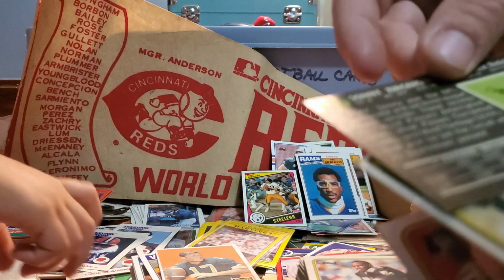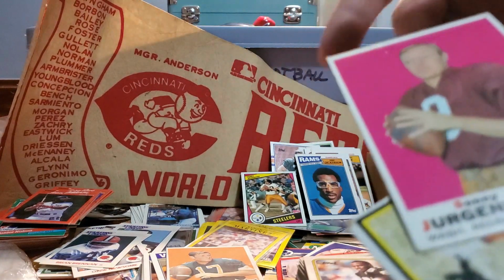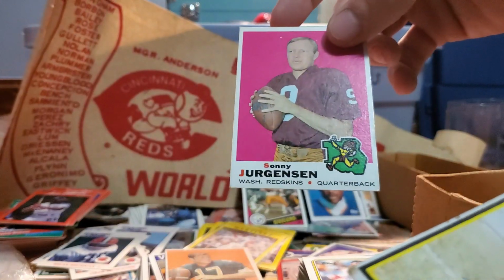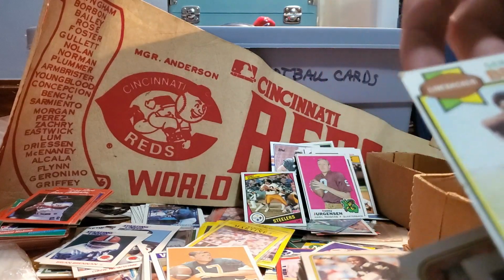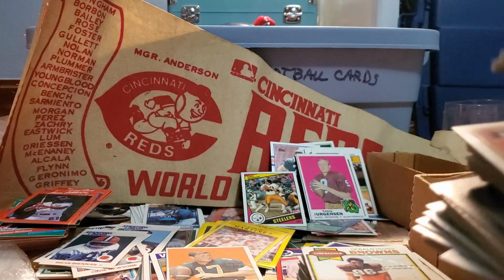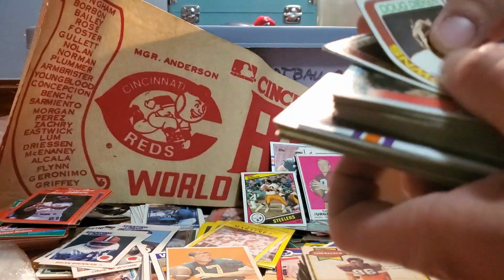It doesn't even give, it just says printed in USA. So I have no idea, but it does say 1967. So here's a Sonny Jurgensen. I think this is a 1968 Washington Redskins quarterback. Here is Gerald Irons. I mean, some of these cards are old, and I'll be honest, they're kind of beat up. But Doug Deacon, let's see what some of these are through here.